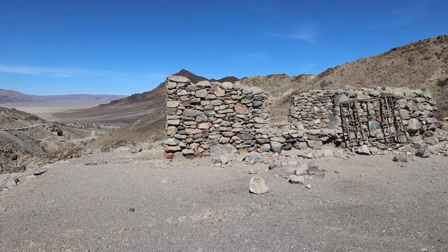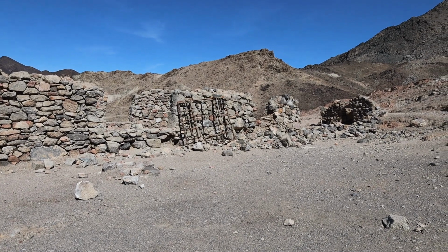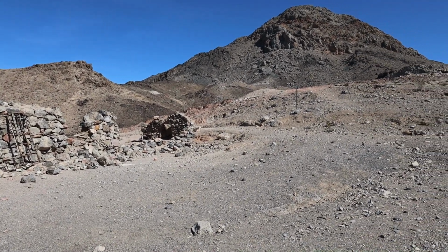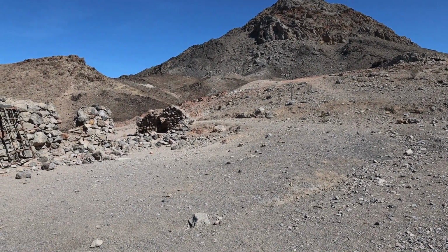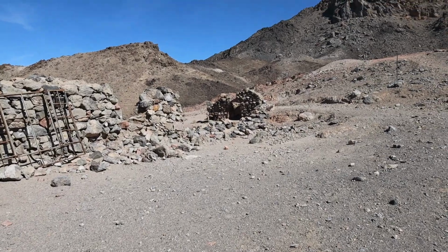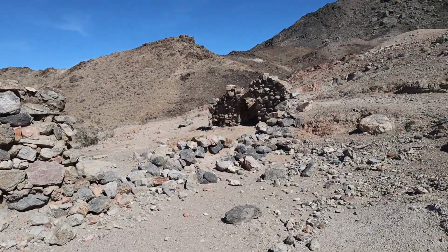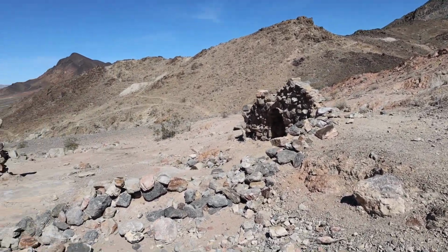Okay, this is turning into quite the treat. The plaque says that this could possibly be the oldest structure in the Mojave Desert. They think it was built between 1850 and 1852, and they believe it was an office building for this mine, perhaps. And they had a picture of this place from 1950 that showed that it had a modern roof on it at the time. Now, time and people have taken a toll on it.